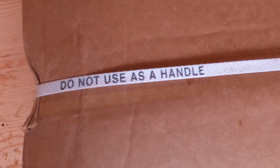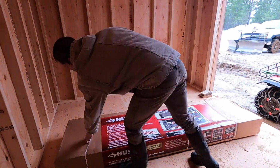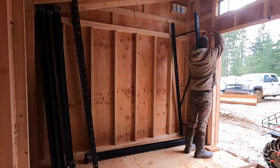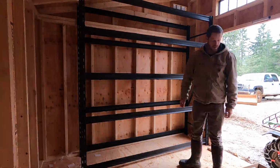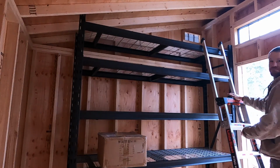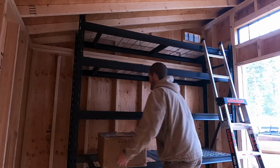Do not use as a handle. Oops, too late. Seems like a good idea.